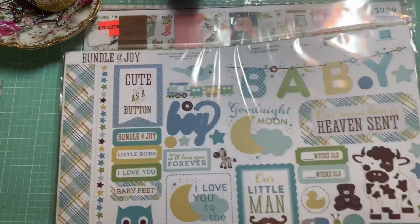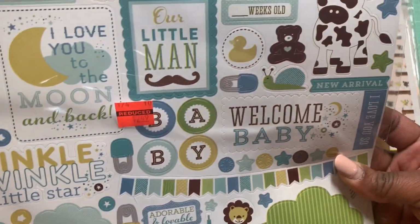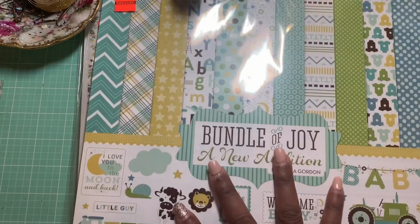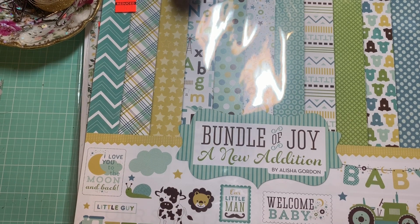But we're going to try to make it work, because my plan is to make my daughter kind of like a gallery wall with different frames that I'm trying to pick up from the thrift store. But I want them to all be a certain type of wood. But I plan on doing like scrapbook pages for those frames, and the frames are gonna be different sizes and stuff. So we'll see how that works out.